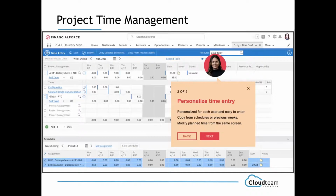So for everybody working on your project, it's very easy to do their hour writing, the time writing. It can be based on the predefined schedules. They can then convert those schedules back into their time writing with one click, or simply copy the time schedule from the previous week into the next week, adding notes to it and starting your approval flow on these time entries.